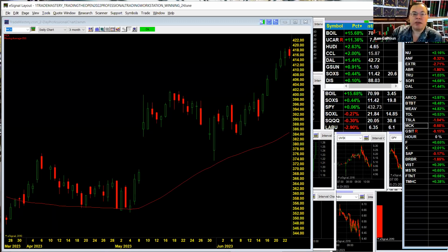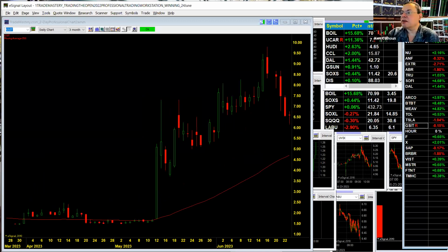MCK, no, this one is a good example of a decent recent trend with terrible leverage, right? You'd have to pay $400 a share for something that at most could get you a fraction of the range there. So that one's too expensive per share to justify the leverage. This is a terrible chart.